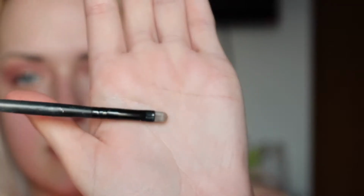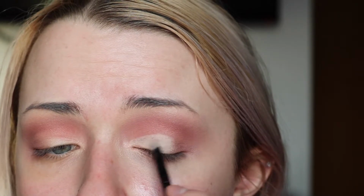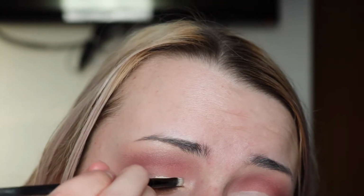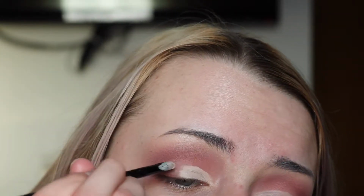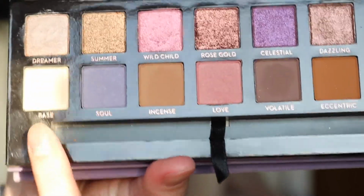I'm just gonna take a little Tarte Shape Tape to do like a half cut crease, not a full one. I think I'm just gonna use this tiny e.l.f. concealer brush. It's really small. I think I'm just gonna use the base shade that's right here in the Norvina palette.